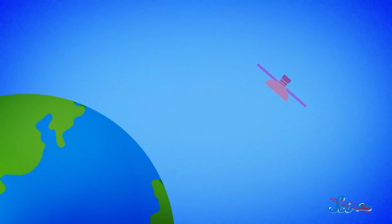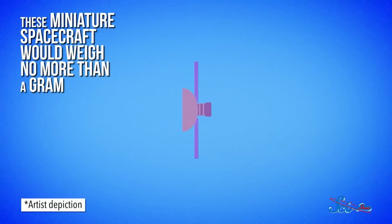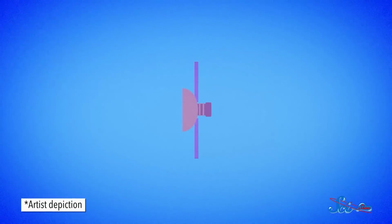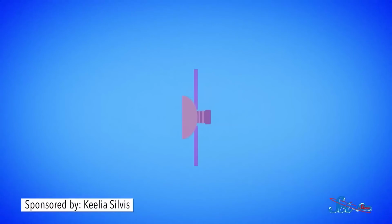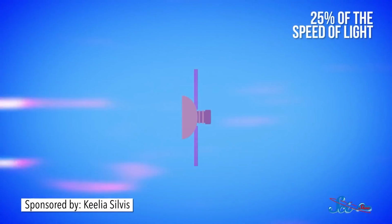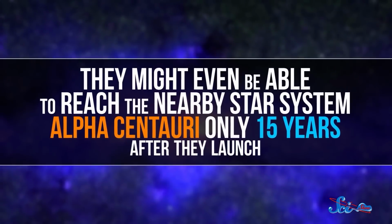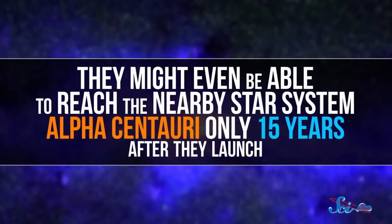Then we could use that to launch what are known as wafer-sats. These miniature spacecraft would weigh no more than a gram, but they'd have sensors, a power source, teeny tiny thrusters, and communications equipment. That giant set of lasers could accelerate those wafer-sats to about 25% of the speed of light, sending them light years away, where they could tell us about interstellar space and exoplanets. They might even be able to reach the nearby star system Alpha Centauri only 15 years after they launch.